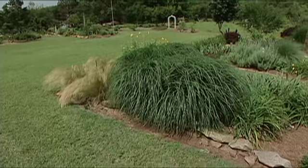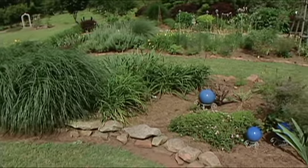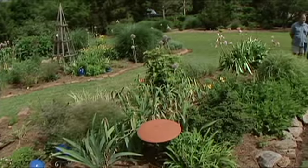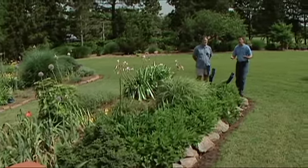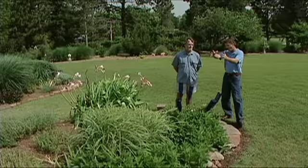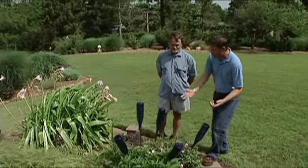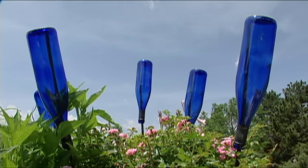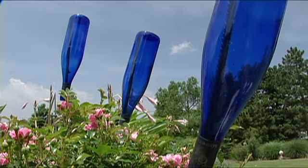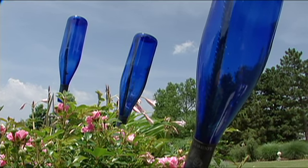Another way to incorporate planting beds into your property is the use of island beds. The Thomases have a number of large island beds here in their property. We're talking about an island of plants in a sea of lawn. And Olen, at the end of this long, narrow island bed is an interesting take on the bottle tree yard ornament like we have at our studio garden. Instead of a tree, you've taken some blue glass bottles and just mounted those on some rebar stakes here in this part of the garden.